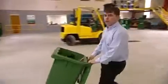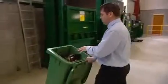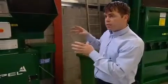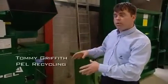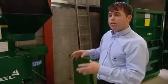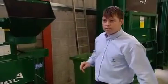What you're looking at is you're putting 5 bins into one. So where you have 5 full bins of bottles, you're putting 5 full bins crushed into one bin. So therefore your volume is reduced. The amount of space they require is reduced, and the cost of getting rid of the glass is reduced.